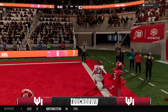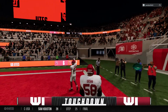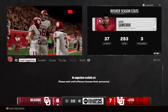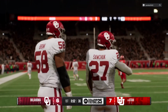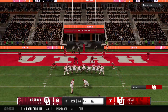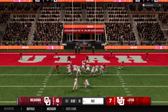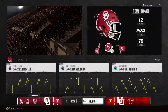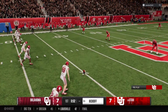Got some room headed to the goal line. And he'll sprint in for the score. Touchdown, Oklahoma! Timely decisions, effective play management helps them get in the end zone after that marathon drive. And every time the offense needed to play, boom, they got it. I mean, you think about it. Whether it's a small run, small pass, whatever they needed, they got it done, and they popped it in for the score. And the extra point is good.